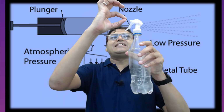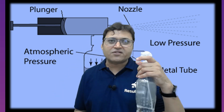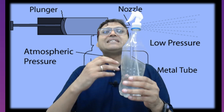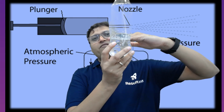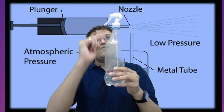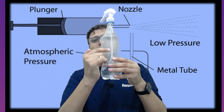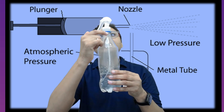By pushing the plunger, the air velocity increases, and due to the increase in velocity of the air, the pressure of the air decreases. Here the pressure of the air is less, and inside the bottle the pressure of air is atmospheric, which is higher than the pressure here. So the pressure at the free surface is PATM, and here the pressure is less than PATM. It decreases due to the increase in velocity. Due to the difference in pressure, the liquid, the perfume or the deodorant which is kept inside the bottle starts moving from high pressure towards low pressure through the tube. So the liquid kept in the bottle starts moving up the tube.